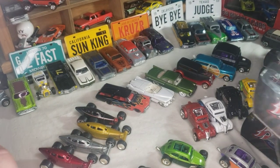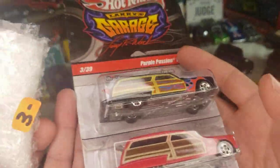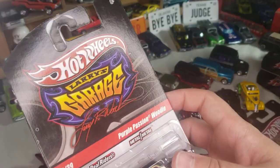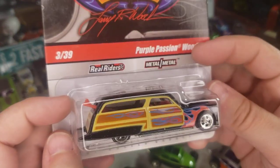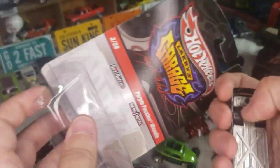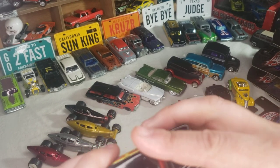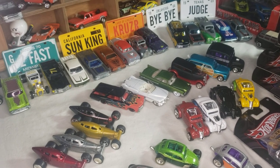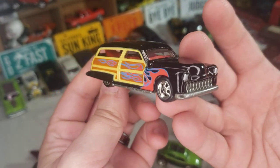Alright, next up we got the Purple Passion Woody. I know for a fact the black one was first, and I think pink, and then this one's the gold one. We'll look at the set one when we're done. So first up we got black, B52 base. The last week of 2009 is when this was actually made. I know this one I've had since new. There's a lot of package rub on the roof here. It's alright. And there, Purple Passion Woody.